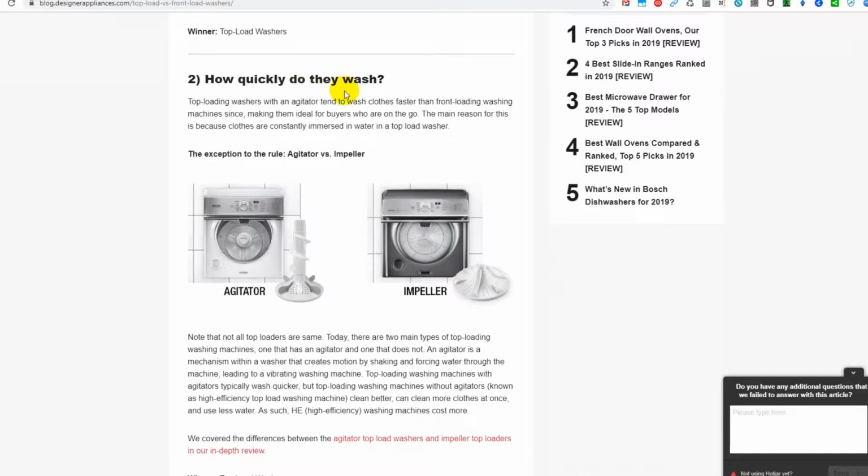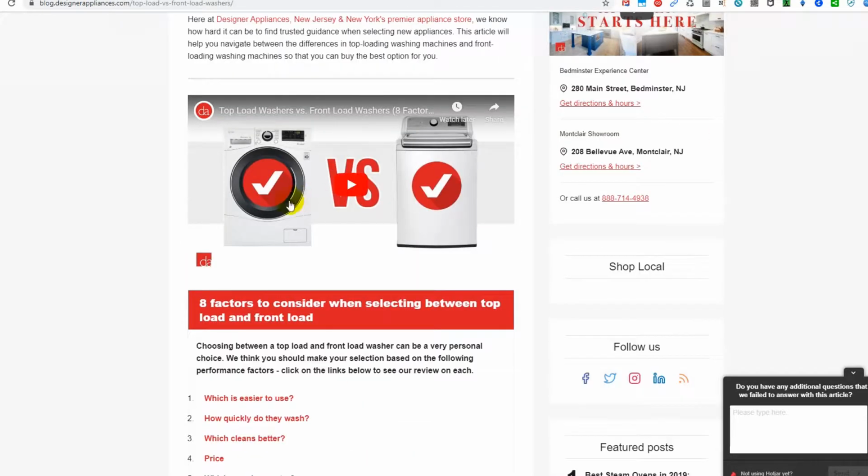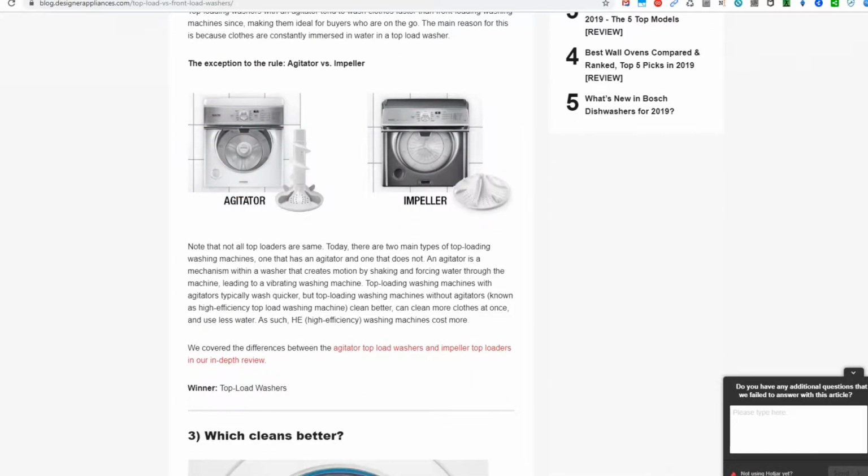How quickly do they wash? Top loading washers with an agitator tend to wash clothes faster than front loading machines, making them ideal for buyers who are on the go. Agitator versus impeller. They say top loader washers are faster. I don't really see the reason. This is probably the only point which I could not really follow, but I think some of the input came also from professionals in this video, and I guess they were probably right.